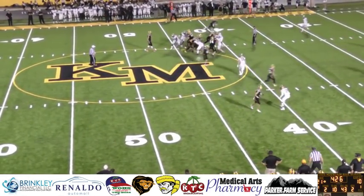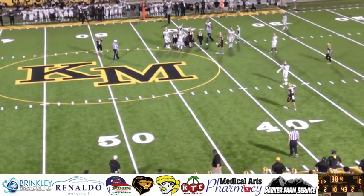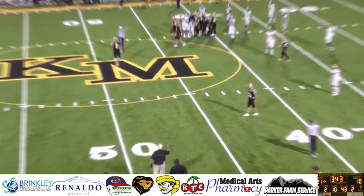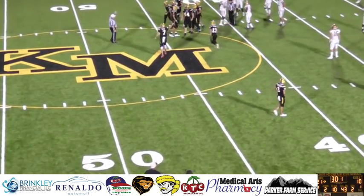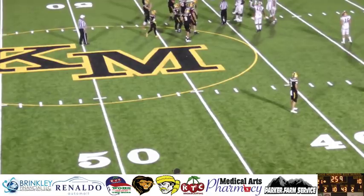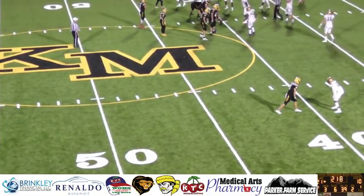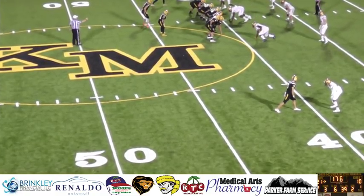And Reed's going to hand it to Brooks, who stumbles forward for just a couple. And that's going to eat a little bit of clock. So Kings Mountain could decide to go one last play and try to score. Shelby could take a timeout and force them to do something, but it would be pretty much impossible for Shelby to get this ball back. Kings Mountain's in a good position. Again, chance to score and get the ball to start the second half.